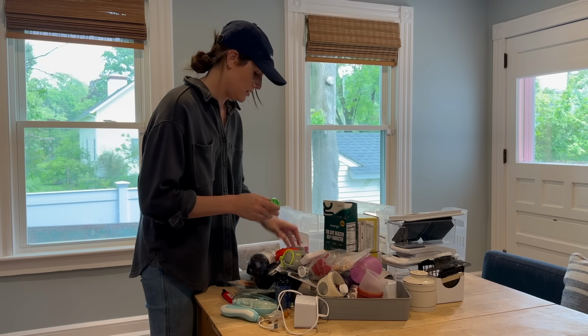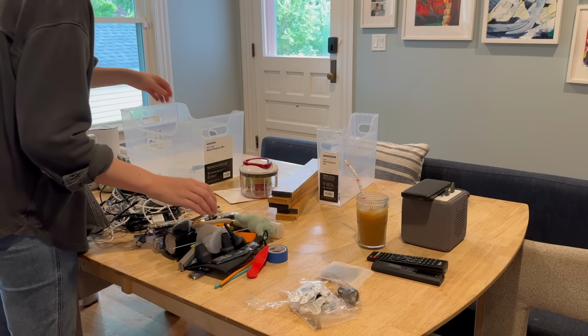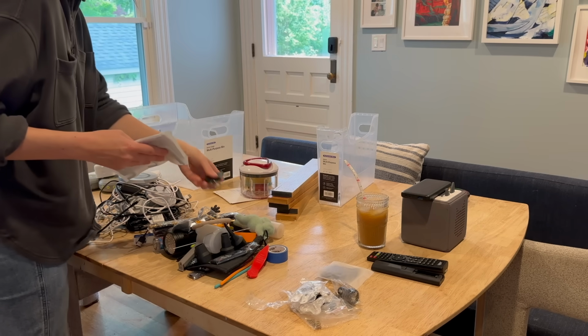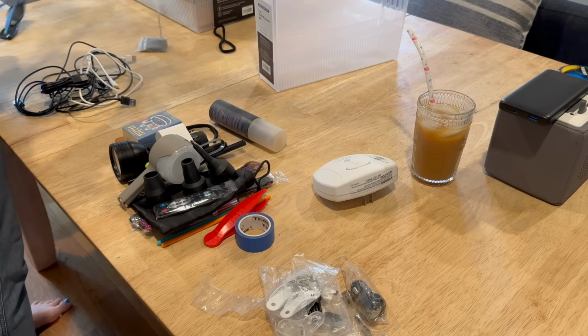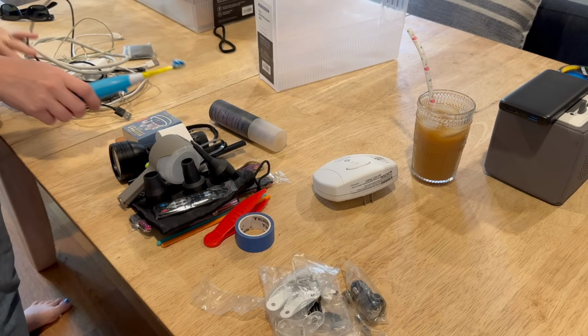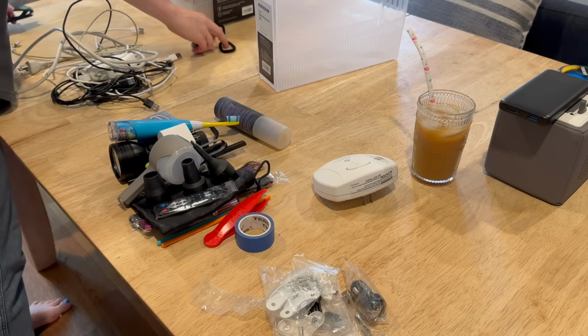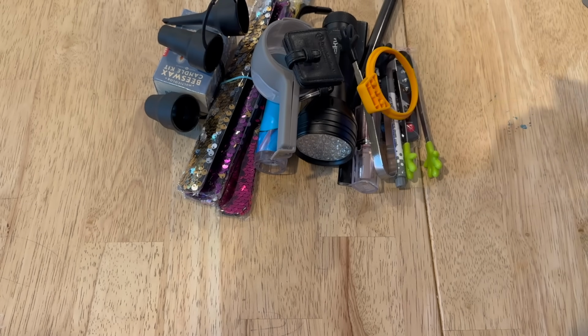So one, don't feel like this challenge needs to happen in a day. I took like 8 to 9 days to do the whole thing. I think it's important to take some breaks and come back to it with a fresh pair of eyes, because you will find that your brain does fatigue just from having to make decision after decision after decision about what to keep.